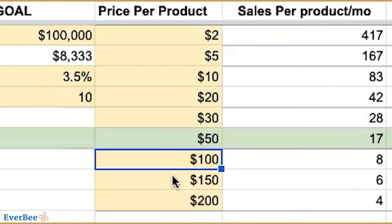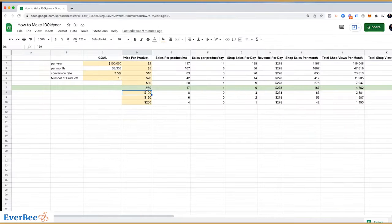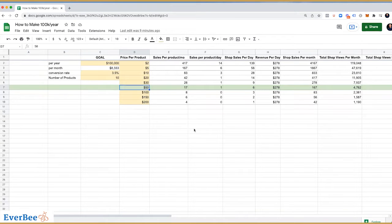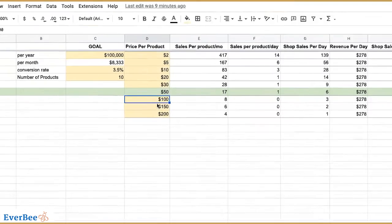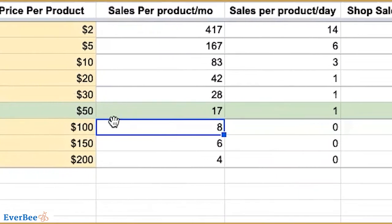And you could also do this for the $100, $150, $200 price point and above. There's no limit here. I just did the $50 because it's a nice number on Etsy. It seems like a lot of listings sell for $30 to $50. But let's check out just a $100 item right now. And look how the math is just different.